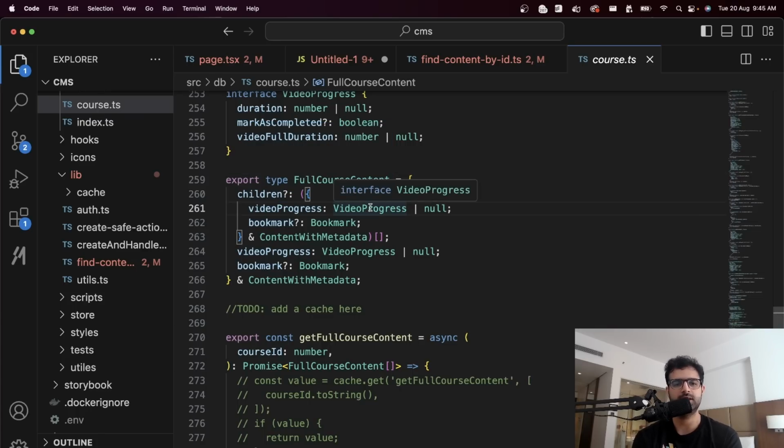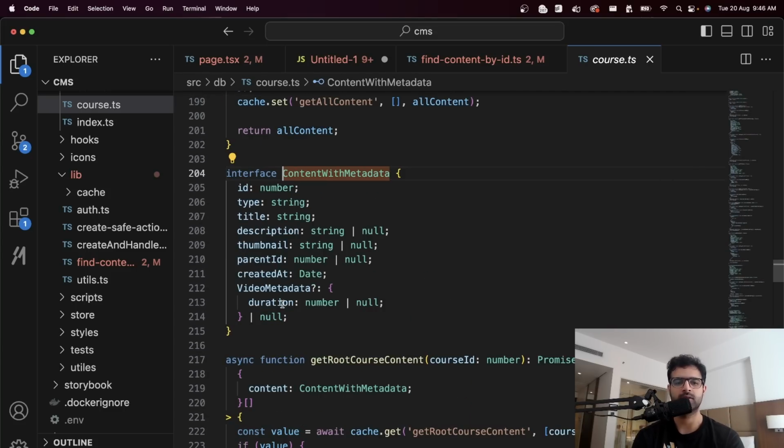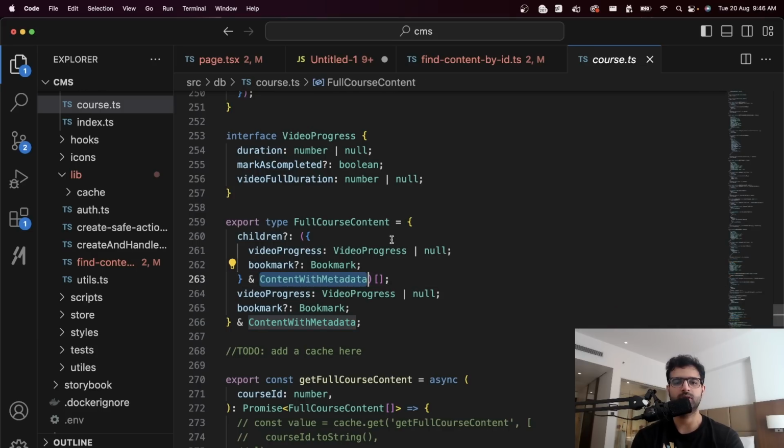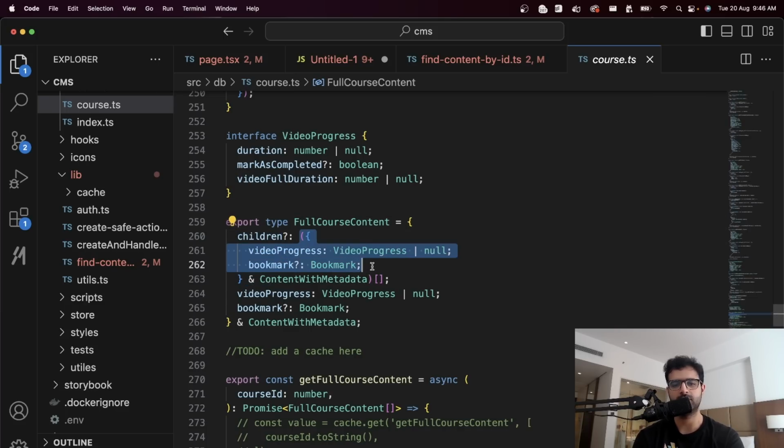Children is this thing, and bookmark is this thing, and content with metadata. And what is this? It is content with metadata and children, which could be something, and video progress and bookmarks. And what is content with metadata? Yeah, we have an extremely complicated type here. If you don't understand it, it's fine. Skip through some parts of this, the next few minutes where I'm figuring out the type of this value. Full course content has children which have this type. It's an array of this. Makes sense.